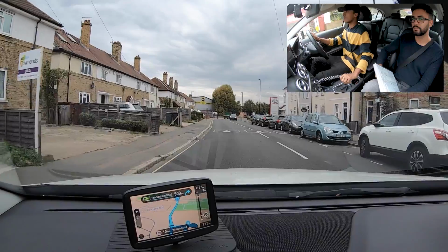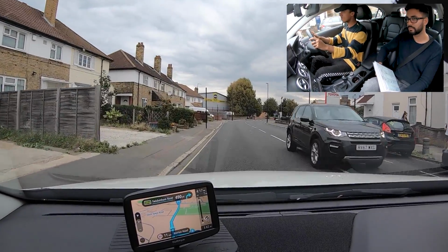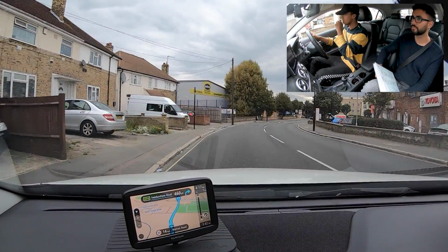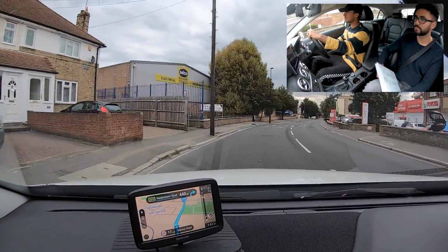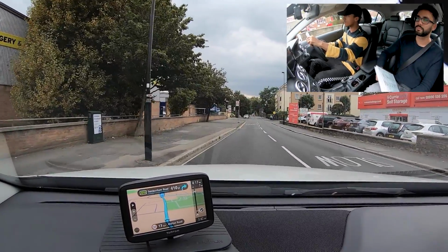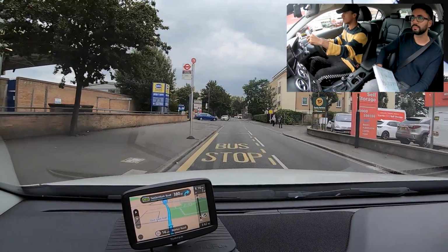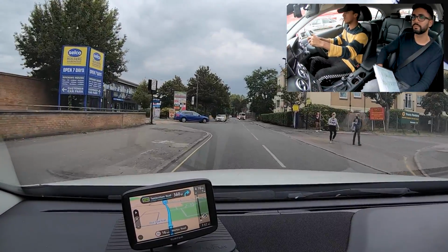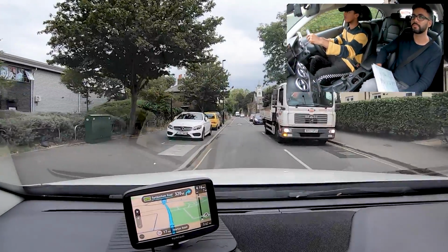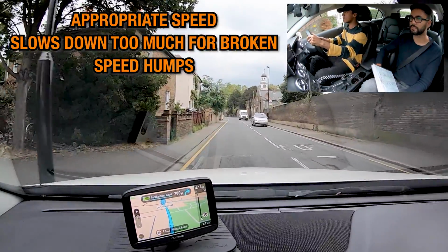Naveen shows really good mirror checks when entering the new road. Now when Naveen approaches the next speed hump, he slows down a bit too much, and I felt like this was unnecessary. This would be marked down as a minor for appropriate speed. After 300 yards, turn right.